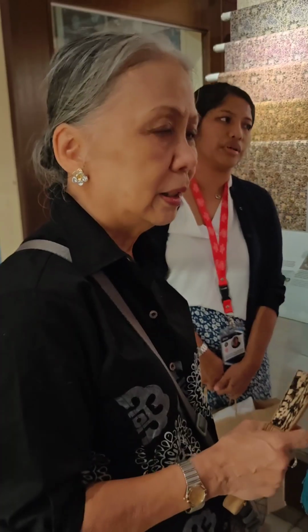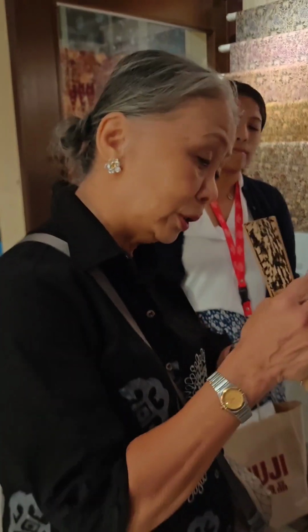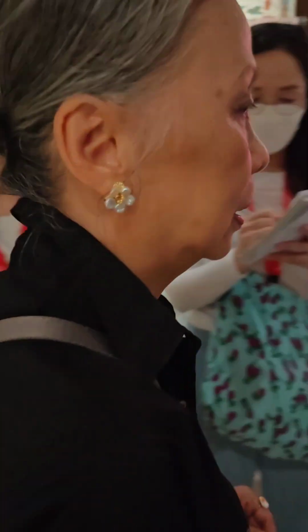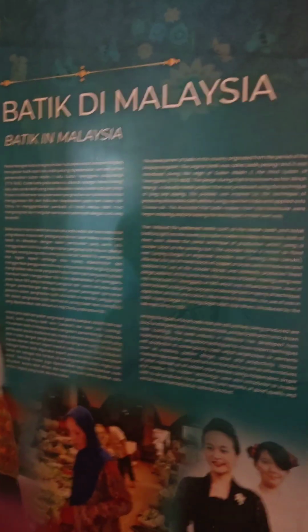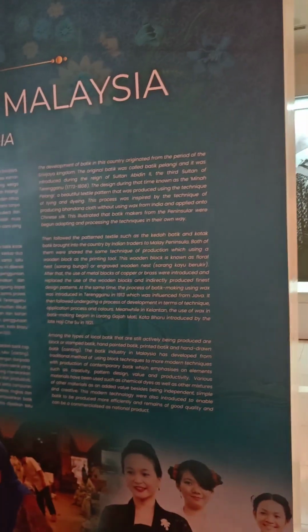And also the blue, indigo. In Sarawak they call it taro. And here we have the indigofera, something. This small little leaf gives you the blue color. And you get that a lot in Yunnan also. Pelangi is rainbow, multicolored, so it's showing the multi-racial textile here in this gallery.